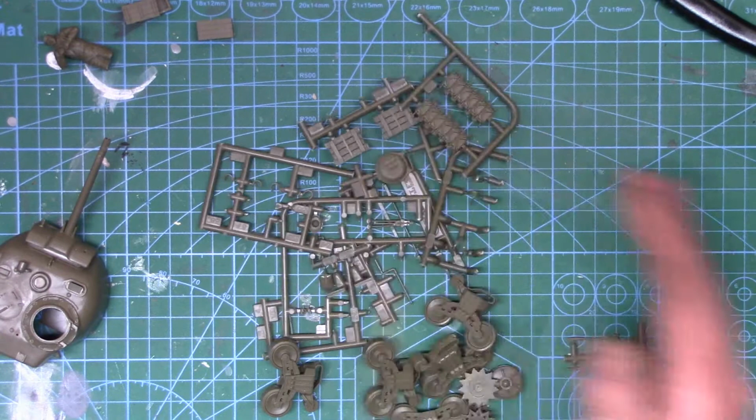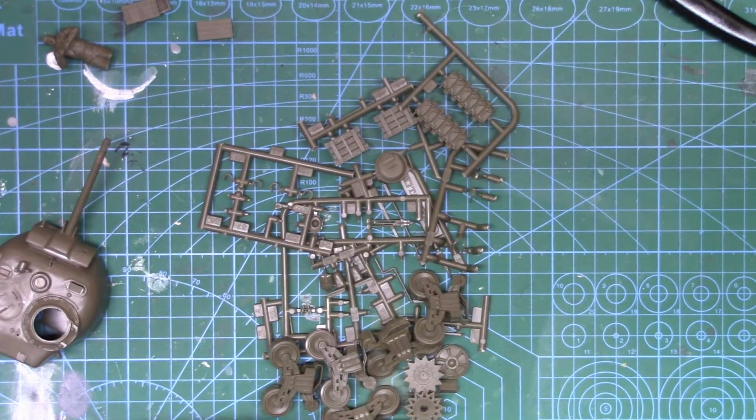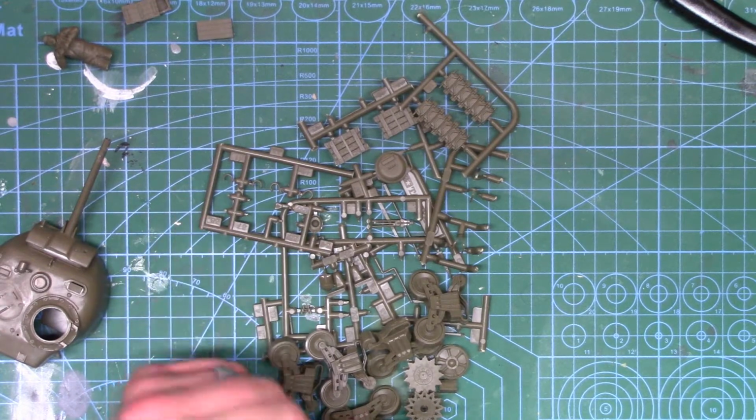But yeah, like I said, guys, I'm getting there. So let me get finished up on all the pre-building, and then I'll show you the steps I use to paint all these little buggers if you haven't seen yet. So I'll be back in a bit, guys.